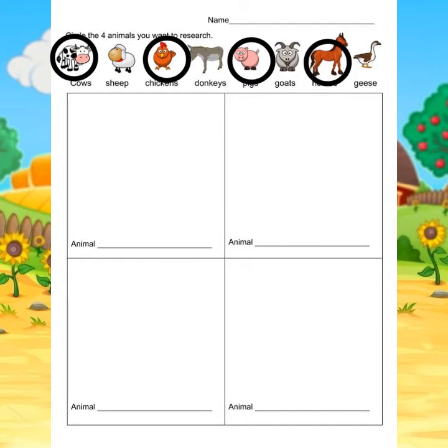Now, once you have circled your 4 animals, then you'll see there are 4 squares down below. Each one of those 4 squares has the word animal with a line next to it. I want you to write the name of the animal that you chose next to the word animal. So if I chose my favorite, the pig, in my first square, I'm going to write the word pigs, P-I-G-S, next to the word animal. I'm going to do that for all 4 of the animals that I would like to look at.